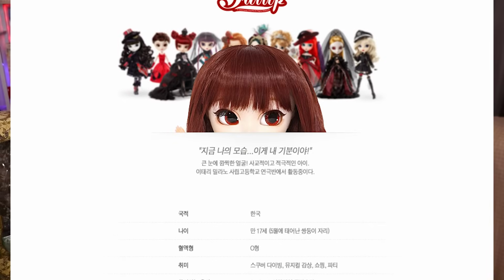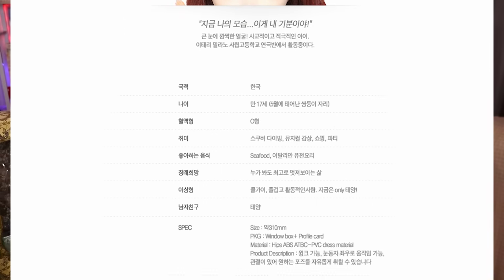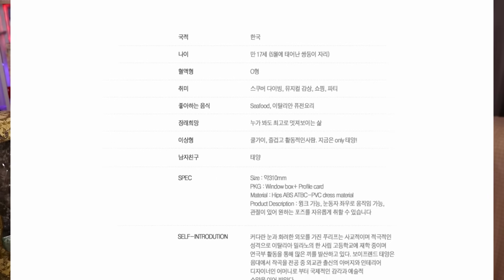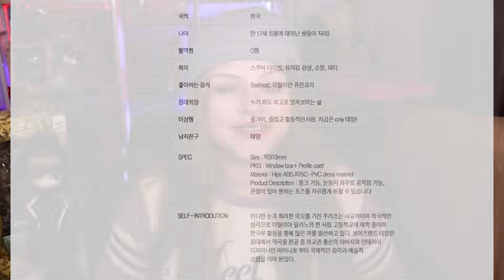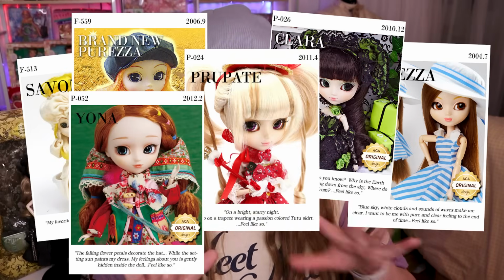This wave would also be our introduction to Pullip as a character herself. So much like Barbie, Pullip has her own identity. She is a 17-year-old Korean girl who lives in Italy. In school, she plays in a big band, she's in the drama club, and her hobbies include scuba diving, shopping, hosting parties, photography, to just name a few.